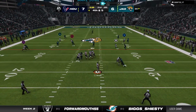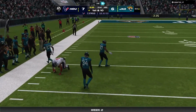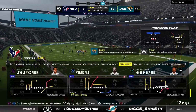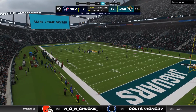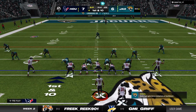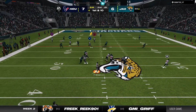Stroud and company going for it. That is caught. And they're going to have this across midfield and inside the 45. A gain of 26 and a conversion there as well on 4th down. So in Jacksonville territory now. Here's a 1st and 10 at the 44-yard line.